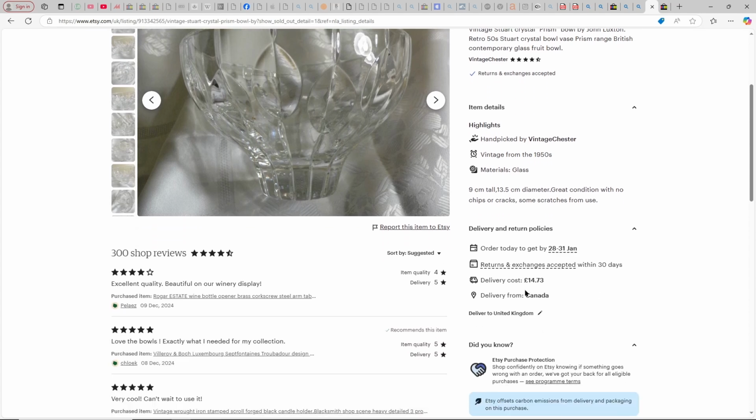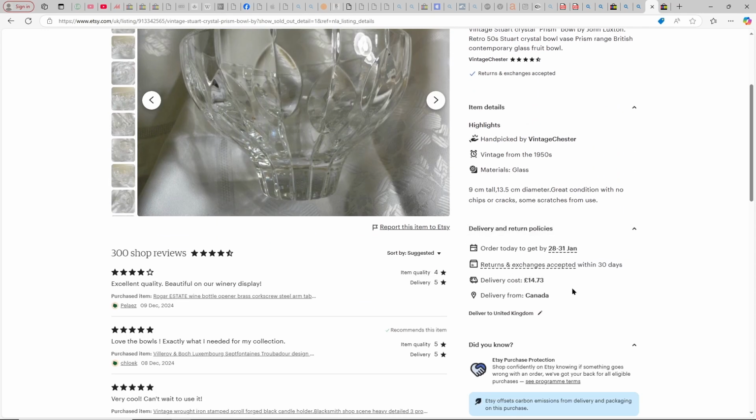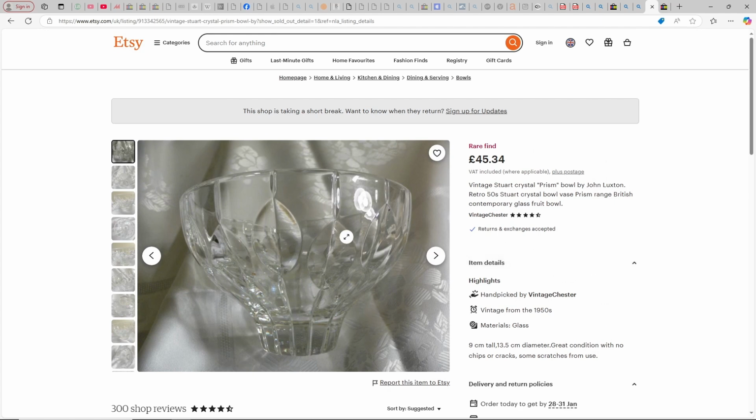I don't know what they want for postage. Oh, delivery costs £14. Flipping heck. Yeah, I'm trying to sell some of my stuff and I don't sell anything for that much. They must be putting it in a safe or something. I don't know. Anyway, so there you go.